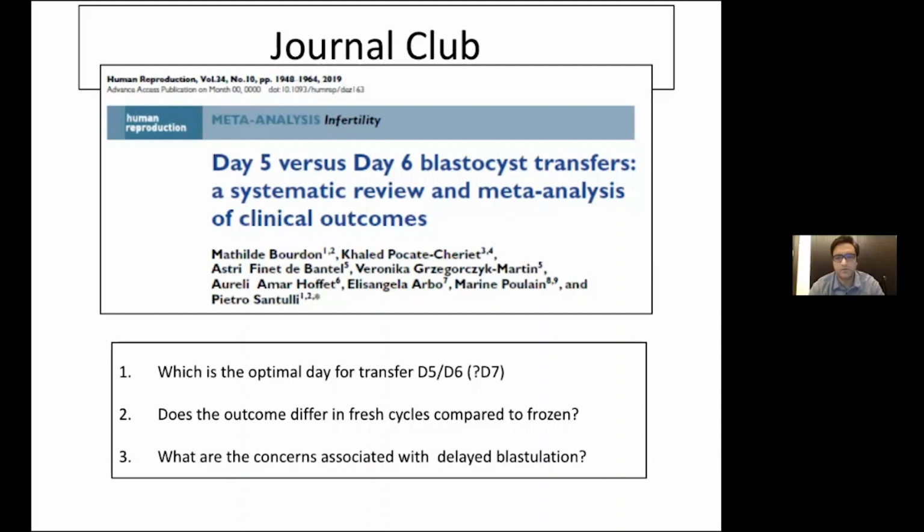When we proceed with blastocyst transfers or freezings, there are a few questions which commonly come to our mind. The first question being, which is the optimal day for transfer? Is it day 5 or day 6? And in some scenarios, can day 7 also be considered? Does the outcome differ between fresh and frozen cycles? And why are we so concerned about delayed blastulation or delayed developmental rate in embryos?